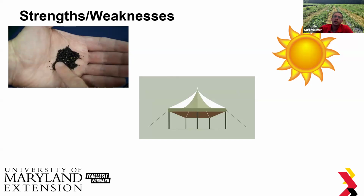Some of the weaknesses as far as the seed goes, those are very tiny seeds, and they tend not to germinate from very deep in the soil layer, maybe about a half an inch to up to an inch. So burying these seeds is one way to control these weeds. Also, with Palmer amaranth, a lot of the seeds are retained on the seed head at harvest, which can be a good thing or a bad thing.